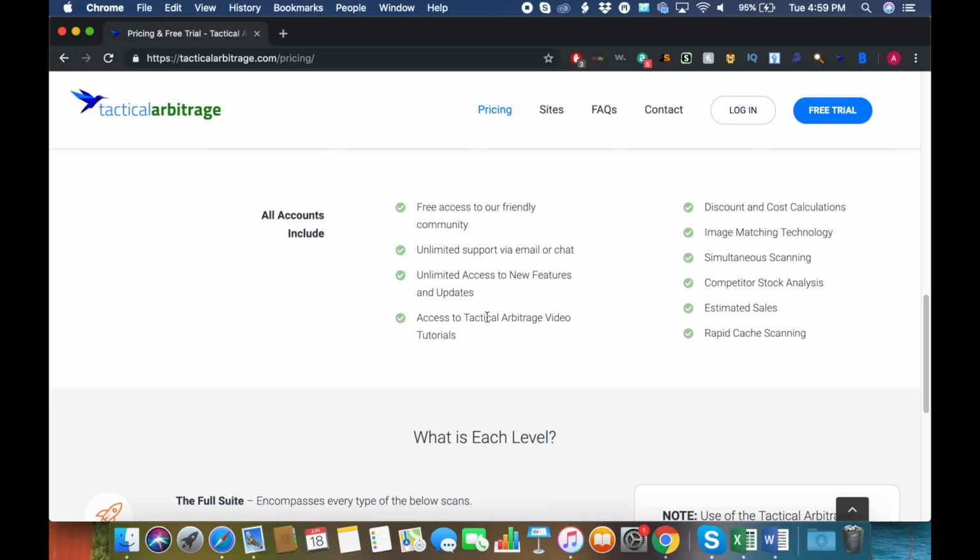Then it also gives you access to the video tutorials on their site, which are quite basic. I would say the videos on my YouTube channel go in a bit more in depth than the ones that they offer for free, but the ones in my course go even more in depth. So then it also includes discount and cost calculations. So you can say a store has a 10% discount. You can put the discount in and it will calculate that discount and let you know which products are going to be profitable based on the 10% off of the entire site.